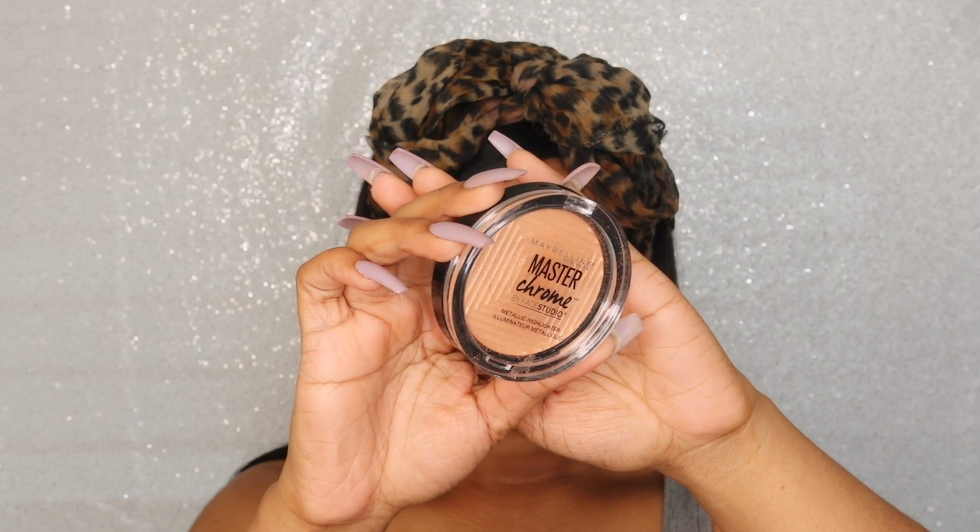To highlight, I'm using yet again another Maybelline product, and I'm using my Maybelline Master Chrome highlighter.